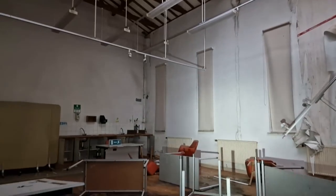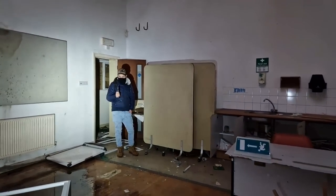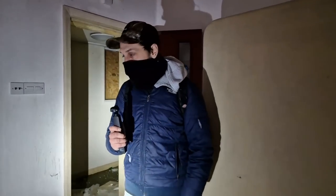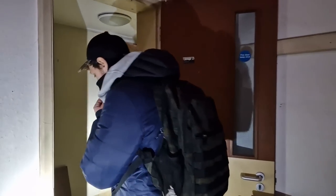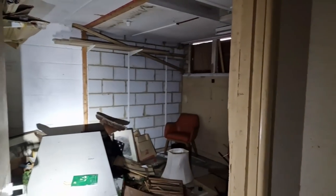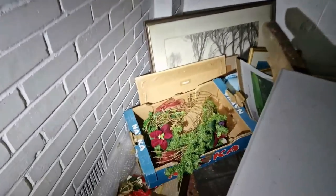So part of me, Ned, when I first came in here, I thought, this is going to be a bit... Yeah. But the more we walk through it, the more stuff there is. This whole estate is going to get demolished, Ned. There's the obligatory Christmas decorations. You always find them in these abandoned buildings.